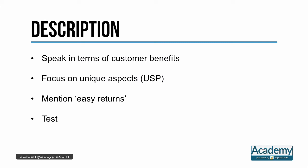The next thing is to focus on the unique aspects of your product. And this is a very common term used in business called USP. And USP stands for Unique Selling Proposition. And it's just a fancy way of saying what's unique about your product or service. And this is something we went over with the product title, but it's also important to bring up this USP throughout your product description.